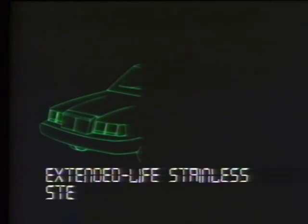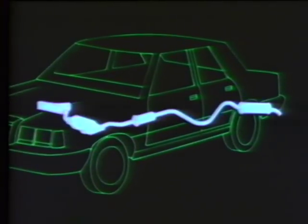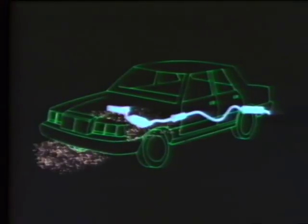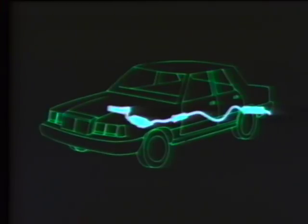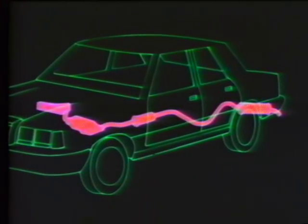The extended life stainless steel exhaust system means added value to your 1987 Chrysler or Plymouth passenger car. All domestically produced Chrysler and Plymouth cars feature a standard extended life stainless steel exhaust system. All pipes, catalytic converter housing, and muffler are fabricated of a specially developed corrosion resistant chromium steel alloy. When exposed to corrosive elements such as road salt, a chromium oxide coating forms on the components to help resist further corrosion.